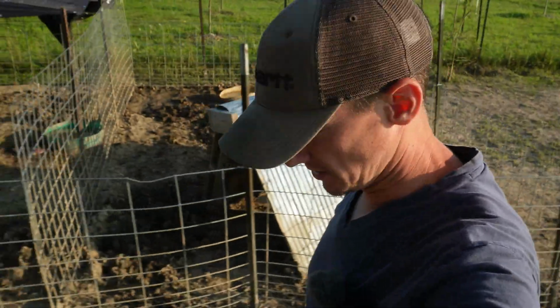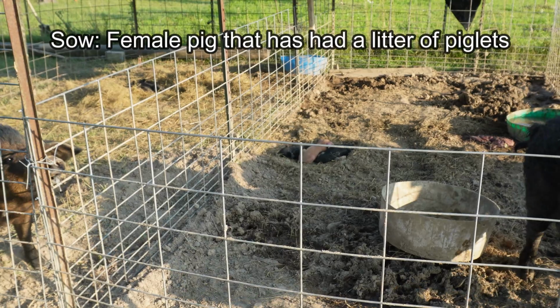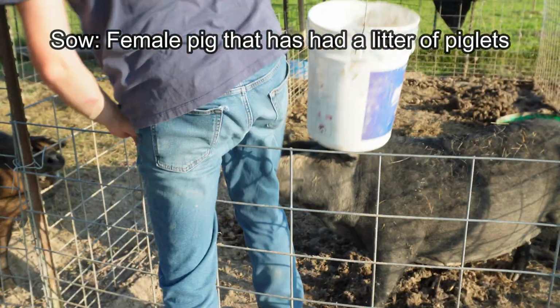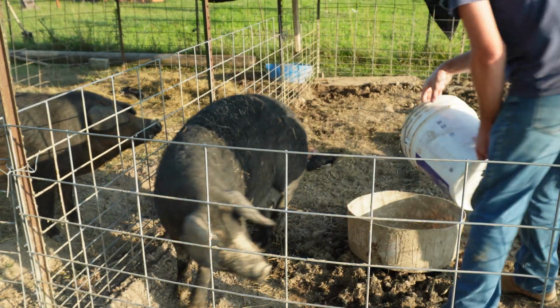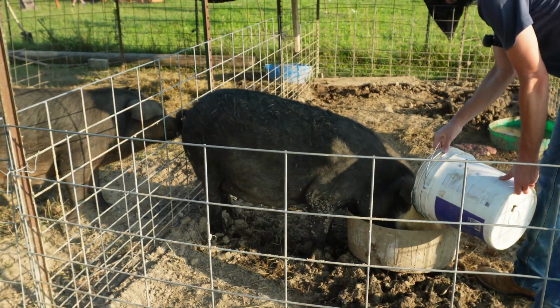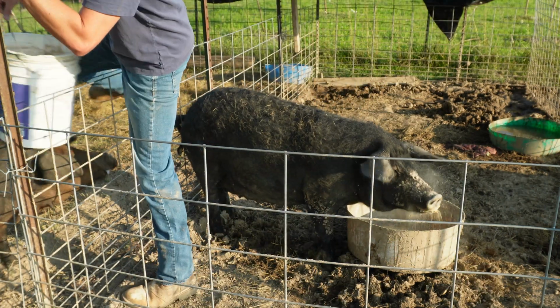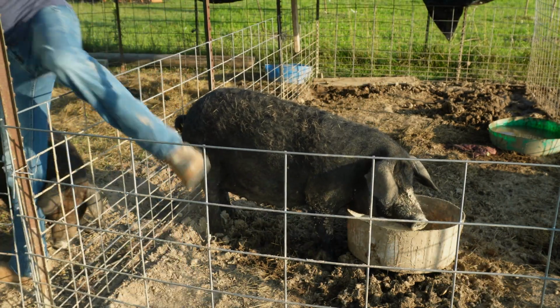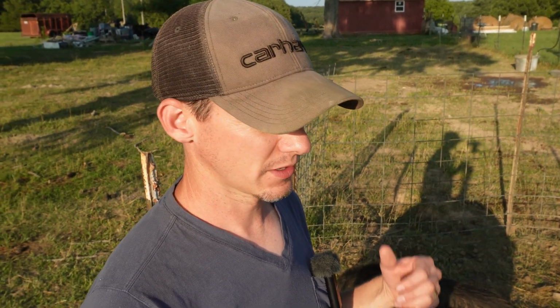Next, the 2 sows. That's right, I said sows. Watch out. Watch out, Scarlet. So Scarlet had 10 babies the day after I set these pens up. Unfortunately, only 4 of them survived.